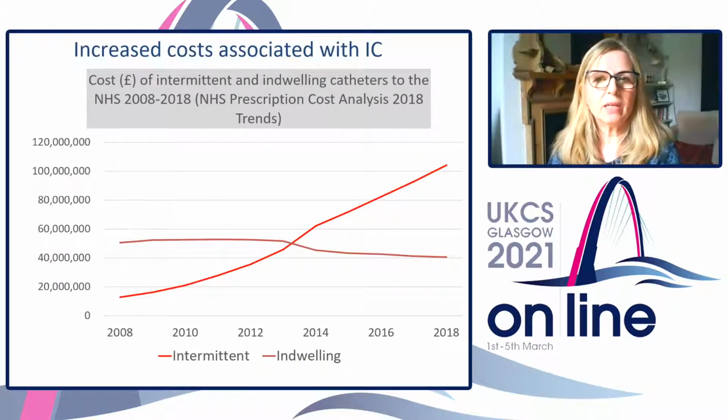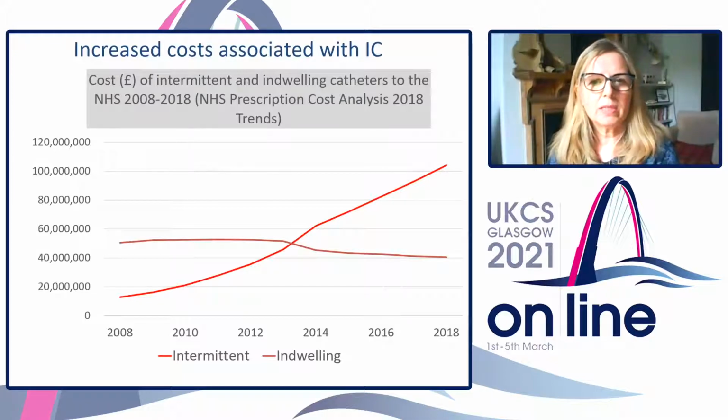Furthermore, there are rapidly increasing costs for individuals and the NHS associated with intermittent catheters. This is prescription cost analysis data from October 2018, extrapolations from which suggest that more than 89 million catheters are used per annum. And costs to the NHS in England for intermittent catheters rose from about 20 million in 2008 to more than 100 million in 2018. The bulk of this cost would be for single-use catheters. The rise in intermittent catheter spend is likely to reflect a combination of an increase in use of the technique, but also increased unit costs for some catheter designs. It's interesting to note in that same period, the reduction in costs for indwelling catheters.